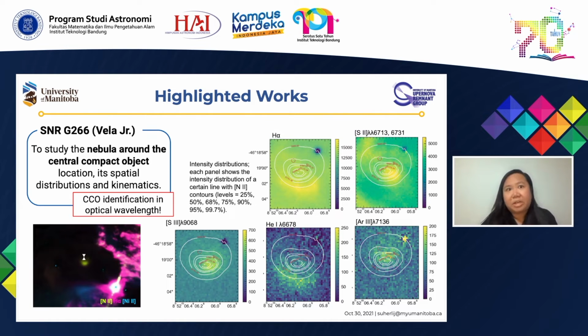The series of images here shows you the intensity distributions of several prominent emission lines. And on top of it are the contours of nitrogen 2 emission. You can see here that the heavier the element is, such as sulfur and argon, the distribution of the nebula seems to be more concentrated towards the northern side. So with this new high resolution data, we would be able to provide reliable flux calibration and a much better spatial map of the CCO nebula. And also we could assess the connection between the bubble or the nebula and the CCO to finally constrain the nature of the mysterious CCO.